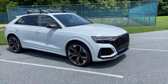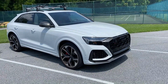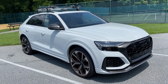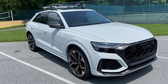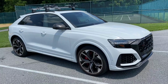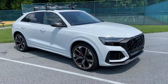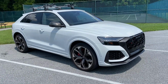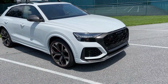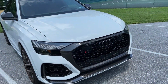Right away we're going to get into the styling because I reviewed this car before, but we'll talk about the upgrades that this car has over the normal Q8, because this is the top of the line performance version of the Q8, which is their mid-size luxury SUV. Now the one that I drove had a 3-liter V6 with 335 horsepower, and this has quite a bit more, 591 horsepower, 590 foot-pounds of torque, and it has the black optic package, even though it is finished in white. And the black optic gives you the carbon fiber, the RS Q8.